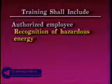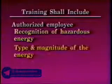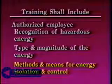Each authorized employee shall receive training in the recognition of applicable hazardous energy sources, the type and magnitude of the energy available in the workplace, and the methods and means necessary for energy isolation and control.